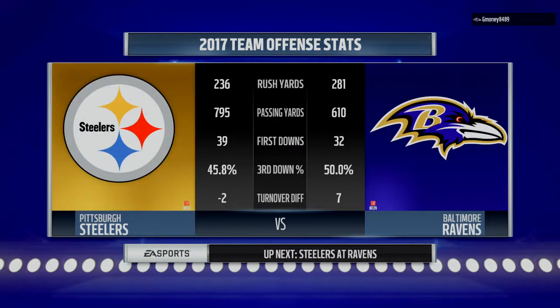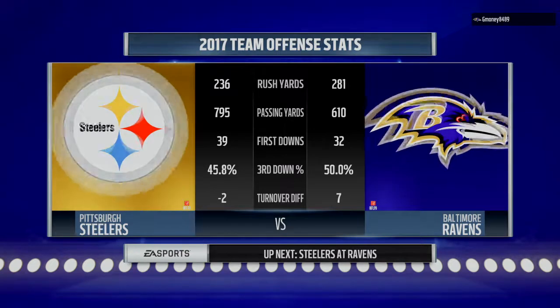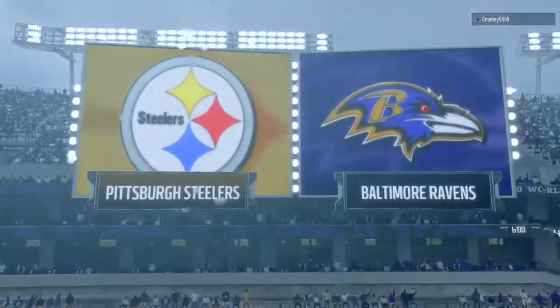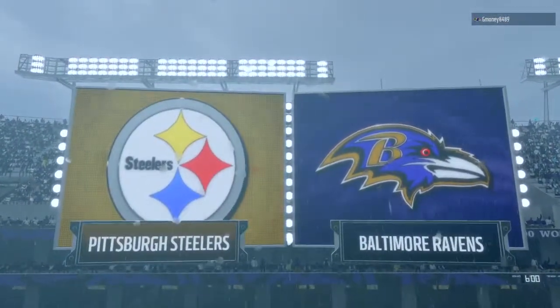Hello, everyone. I'm Larry Ridley, and this is the NFL on EA Sports. Two wide receivers will be looking to be number one targets on the field in today's game. It's Beckham's Steelers going up against Macklin's Ravens.